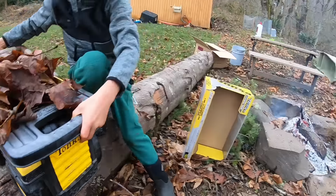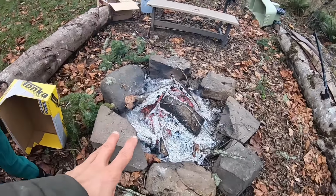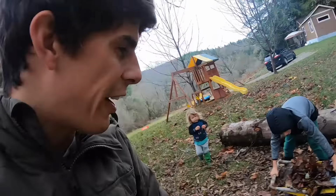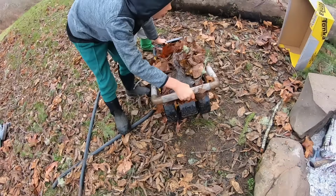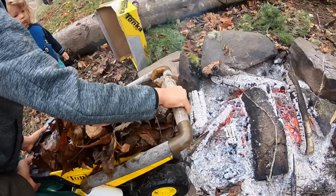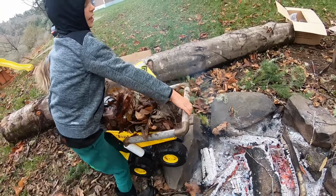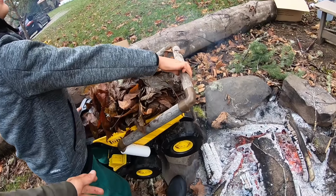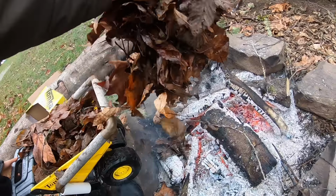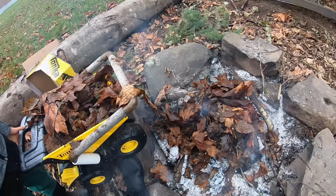All right, so let's dump these leaves. So we have a campfire going here, you guys. We got up this morning, we ate breakfast at the campfire. And now we're gonna dump some of these leaves on there. Now they're kind of wet, but this fire is really hot, right? You gotta be careful with fires, they're kind of dangerous. Let's see what happens.